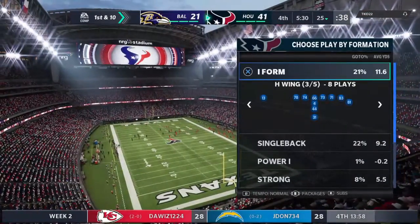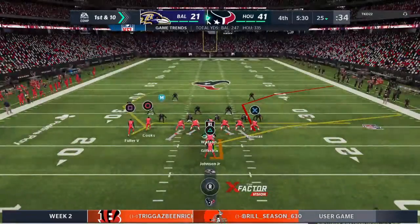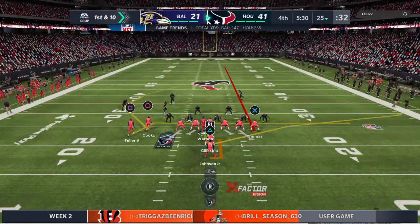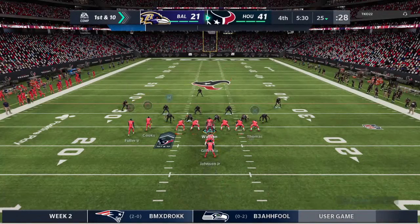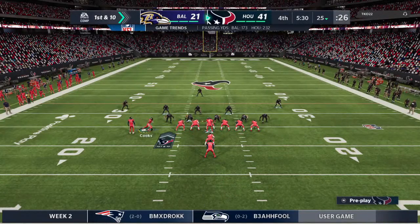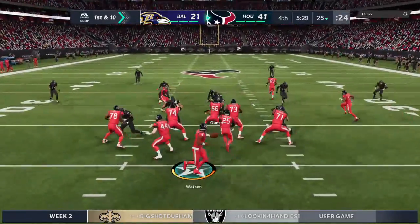At their own 25-yard line. The Texans offense ready to go here for their next drive. Now, the previous drive they punted, but that was just the first time they've had to do so in this game. And when they turn on the game film, the coaches will rant about this, right? They'll say, oh, God, we've got to move the ball, guys. We can't punt the ball away.